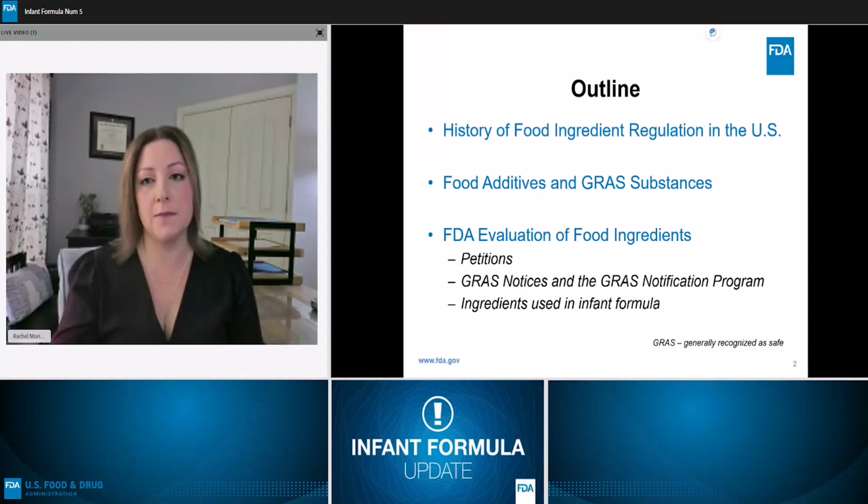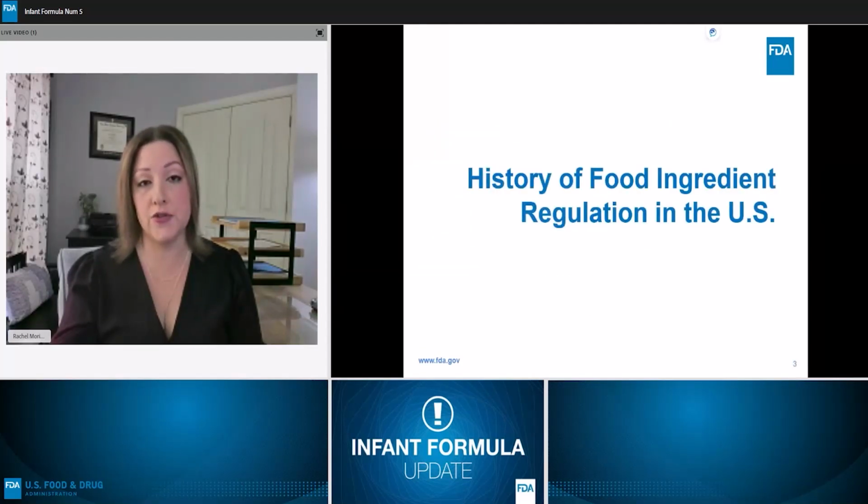Let's start with some history. I should note that we often use GRAS ingredient and GRAS substance interchangeably, as you'll see throughout.